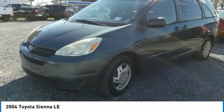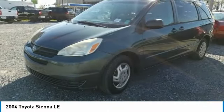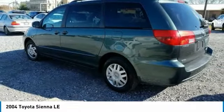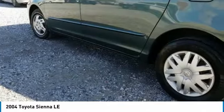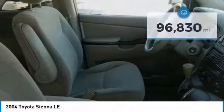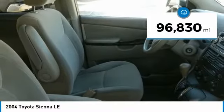Add a refined and fuel-efficient V6 engine, a smooth ride, and upscale interior accommodations to the mix, and it's easy to see that Sienna is built with the whole family in mind and is priced below $5,000. This vehicle has less than 100,000 miles.